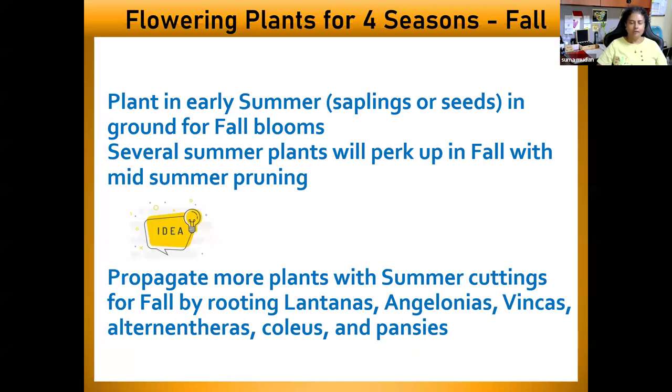So fall, again, if we want plants as a color for fall, we need to plant in early summer. Either, again, it is either saplings or seeds. You can either buy the starter plants from the nurseries or you can start seeds. So there's always an opportunity to start from seeds. And the best way is to experiment, because you spend only $2 or $3 on the seed packet. And if they all come up, there's nothing more exciting than that. And, you know, you can fill up your garden.